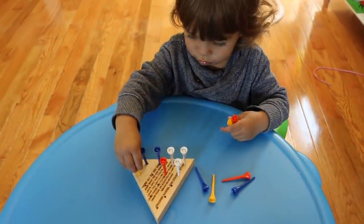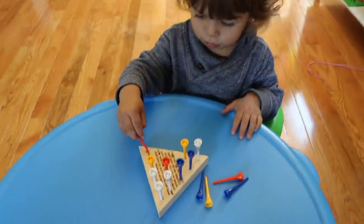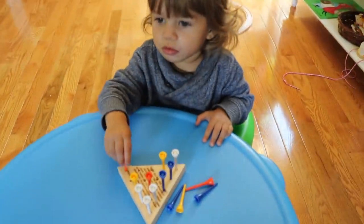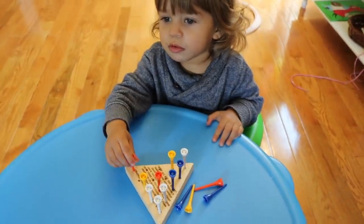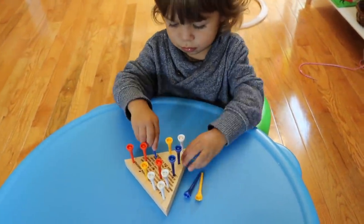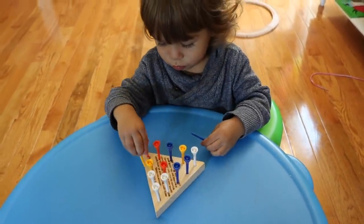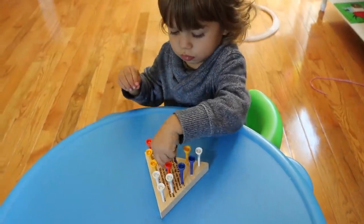This is going to work on fine motor skills and hand-eye coordination, as they have to focus to put the little pins in the holes. It's a great activity overall because it also helps with concentration, as the child really has to focus and concentrate on putting all of these little pins inside of the holes here.